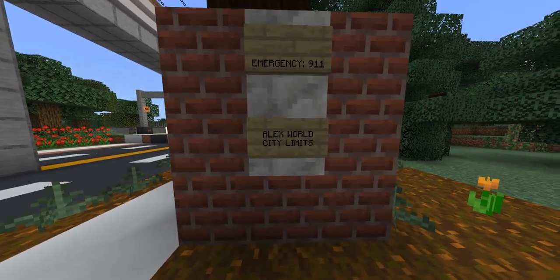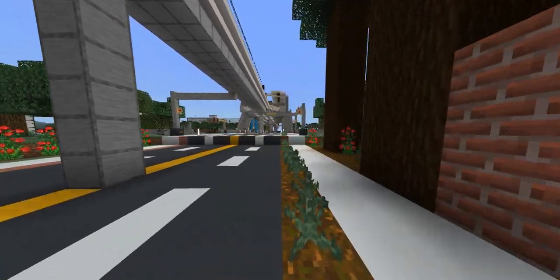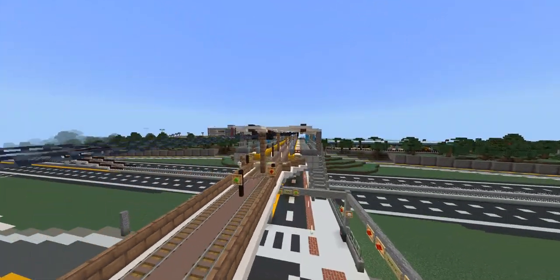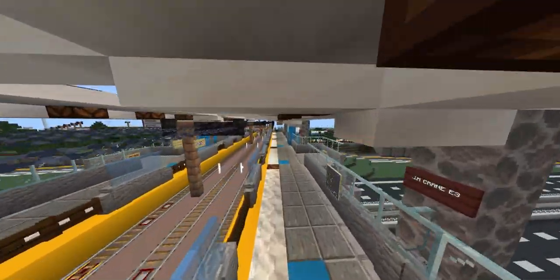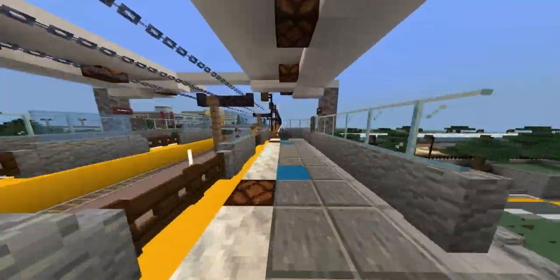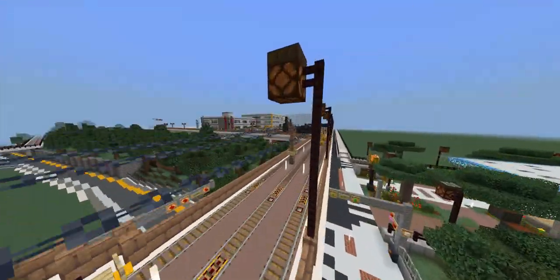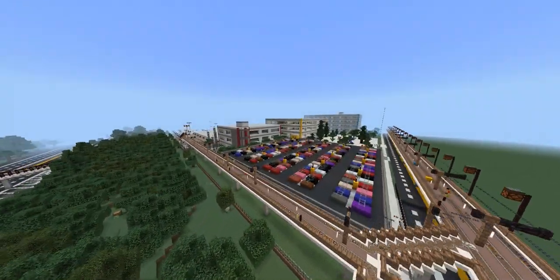Anytime there's a road going into the city of Alex World, you will see this sign: Alex World City Limits. This is the J.M. Crane Light Metro stop. Of course, the Light Metro is under testing, but now let's get to the main impetus of this tour.